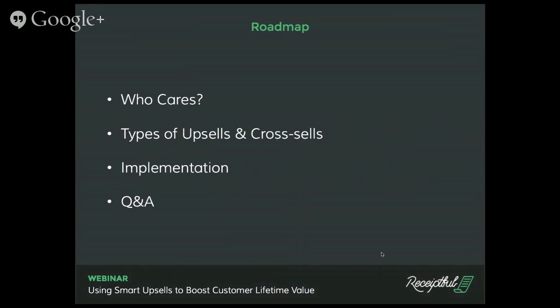Now to start off, who cares about this? Let's go over our roadmap of why you're here and what you're in for. We're going to be looking at who cares about this type of copywriting for the upsells and the cross-sells. We're going to be going over the different types of upsells and cross-sells. We're going to be looking at the implementation, and we're also going to have plenty of time for questions and answers as we go through this.